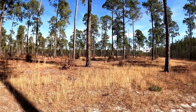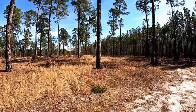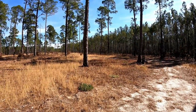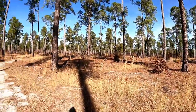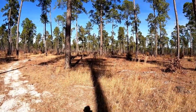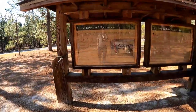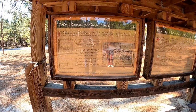This is one of the battles that turned the tide, apparently. It's really pretty here. So we're going to take a walk around. Take a look. Some information about the battle. It's hard to read with the reflection.